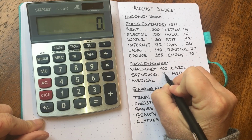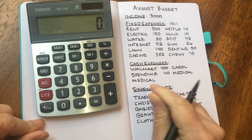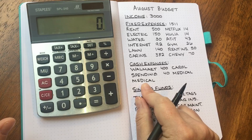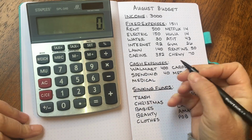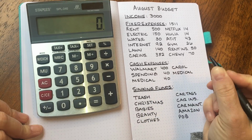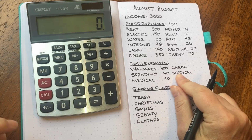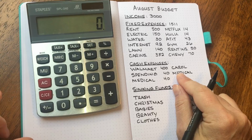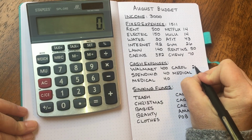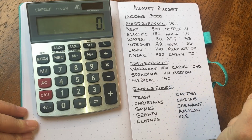Then I've got personal spending, which is $10 a week. So that'll be $40 for the month. Then I have medical, which is for any doctor visits or prescriptions, and that is $10 a week. So $40 for the month. Then my daughter, I give her $60 a week for groceries. So that is going to be $240 for the month.